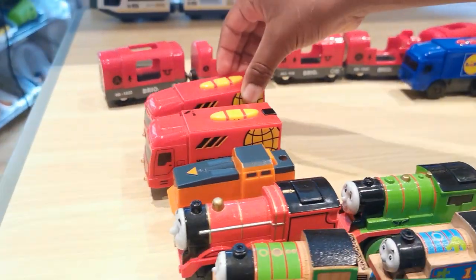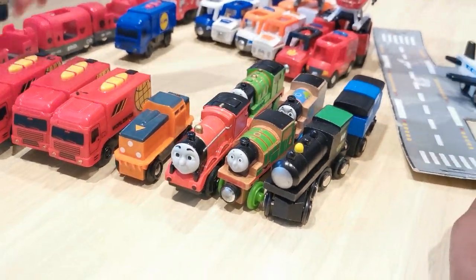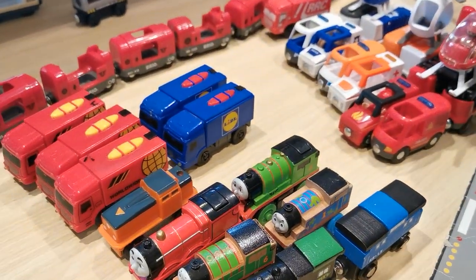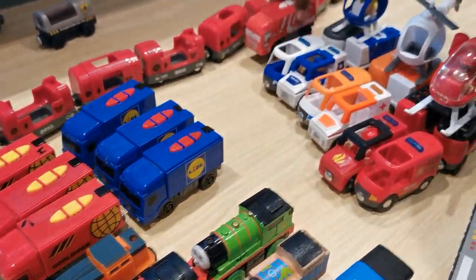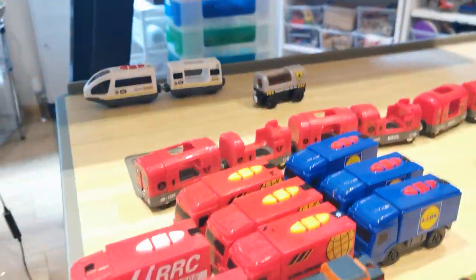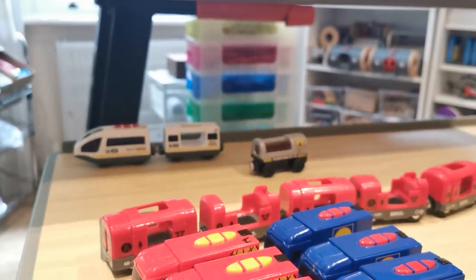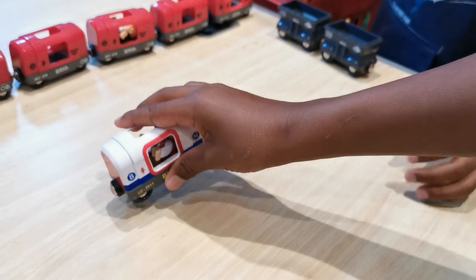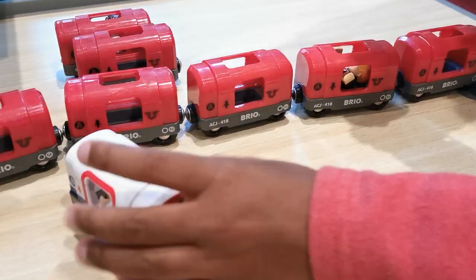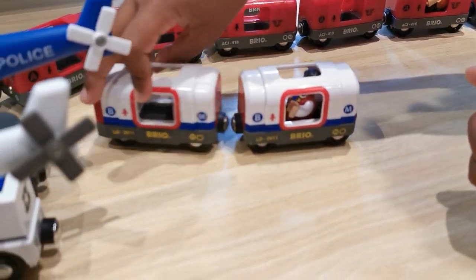Fantastic. So here the red and yellow. And then there's the blue trucks. Super cool. And then the red and white. And another red and white. The RRC. We have one more, red and white. So, oh yeah, look at the colorful metro. London Metro. So that's the front bit of the metro. That's the coolest metro. Oh, I like playing with that one.